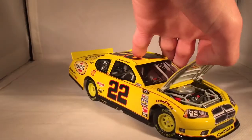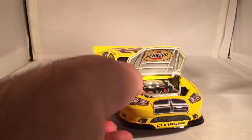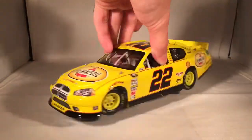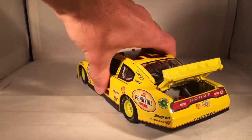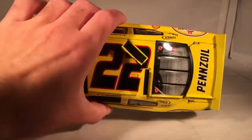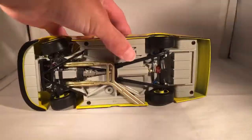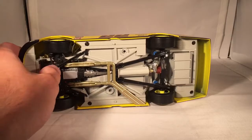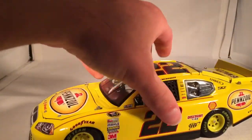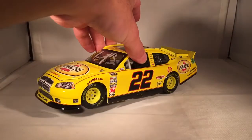Take a look under the hood. See that it just says Pennzoil under there. And there's the engine detail if you would like to see it. Under the deck lid, got your typical fuel cell and such back there, and the roof flaps do in fact open. On the underside of the car, you got your typical stuff down there. Nothing really fancy on this one. And it has yellow rims, as it should.